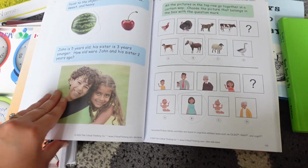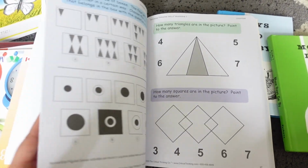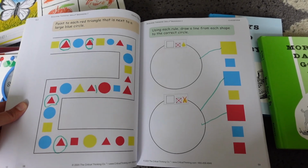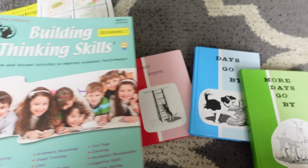As you can see, he's already about halfway done this book. These are reproducible pages as well, but because Wesley's my youngest, I don't need to worry about that, and so he can do what he wants in here. But just a fun little extra, Building Thinking Skills.